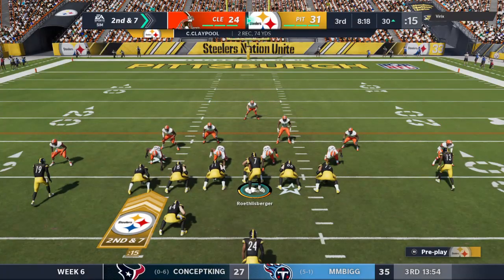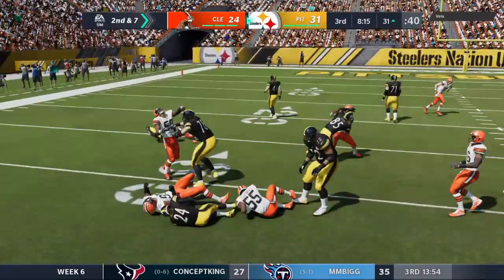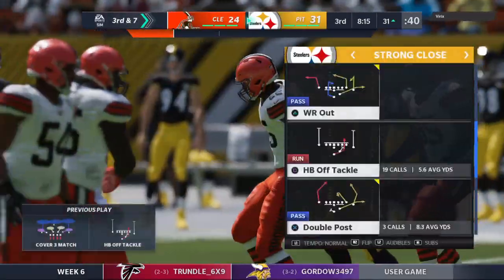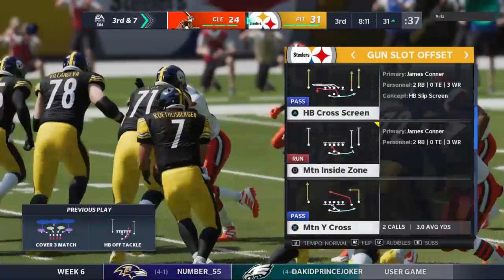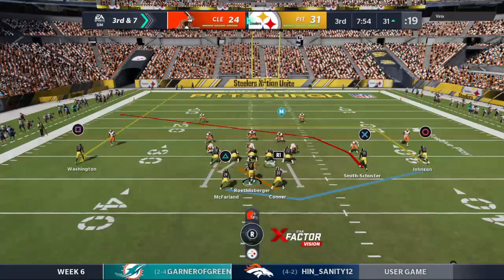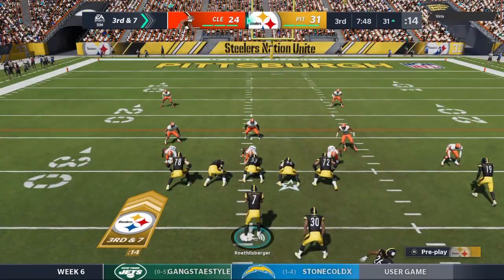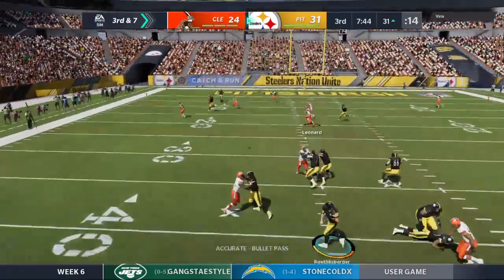From the shotgun, it's Roethlisberger. Looking deep here. Oh, man, it's caught at the 6-yard line, and into the end zone. Touchdown, Pittsburgh. 3 first-half touchdown passes now for Ben Roethlisberger. And the Steelers are going to take the lead. And he knocks it through. Makes the score Steelers 24, Browns 17.